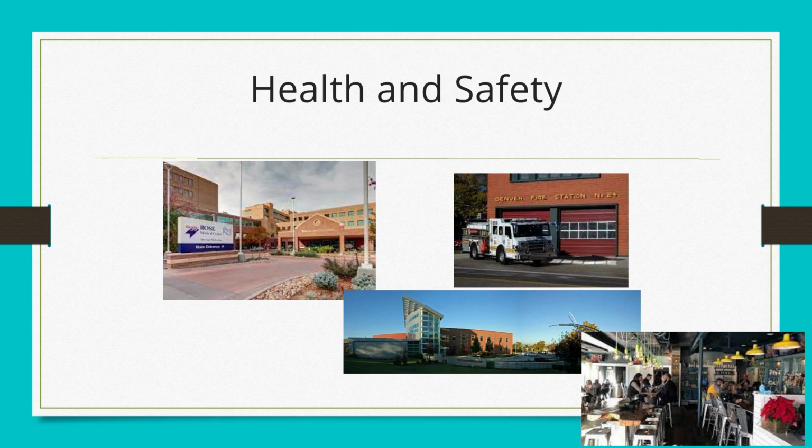Nearest fire station, it's Fire Station 24. It's right on Boulevard. You can't miss it. So, again, like everything else, because you're close to everything, you will assuredly be safe here no matter what happens.